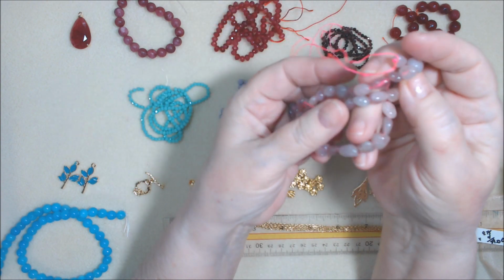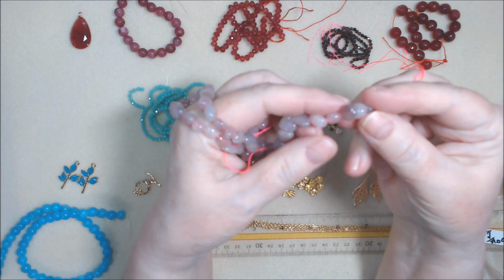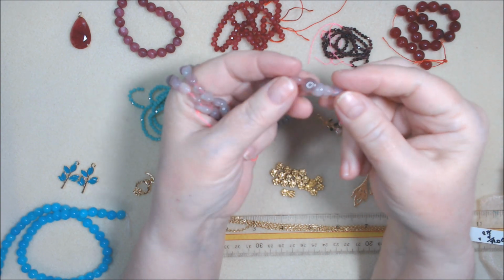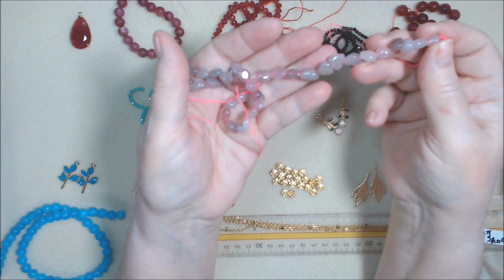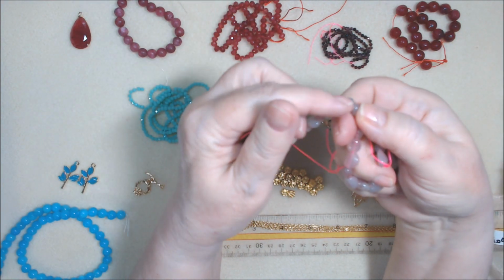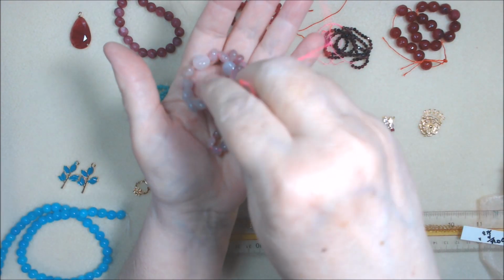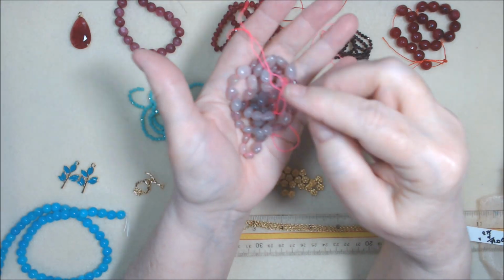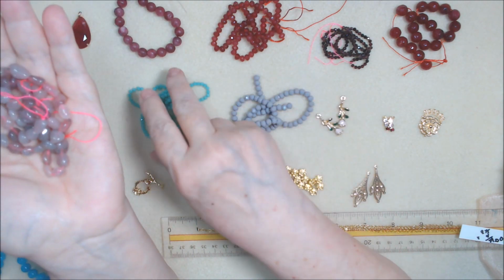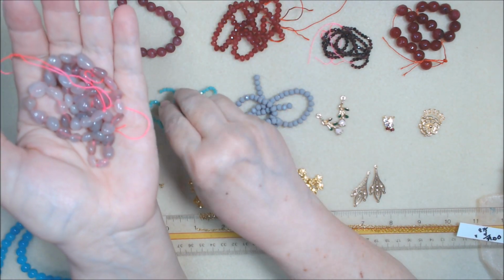My strand has 53. However, there are some like this one, it's drilled kind of weird and it's overlapping the other one. I don't know if I'll use some of these. Here's another one like that. But I think these are really pretty and they'll go with, for example, this or even this.